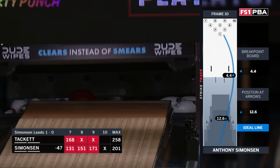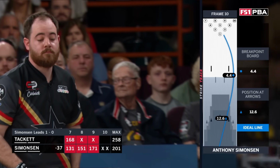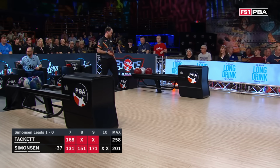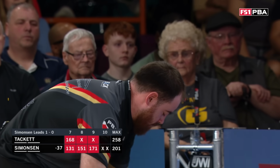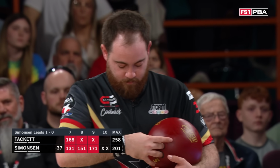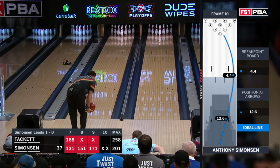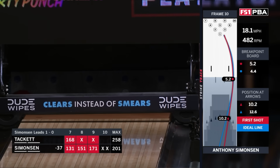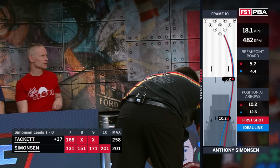That time it was straighter. And he was perfect in the pocket. I'm being told that was a different urethane ball. Okay. That was much more direct. Much farther right, much more direct. And a little faster. Yeah. Mile and a half faster.